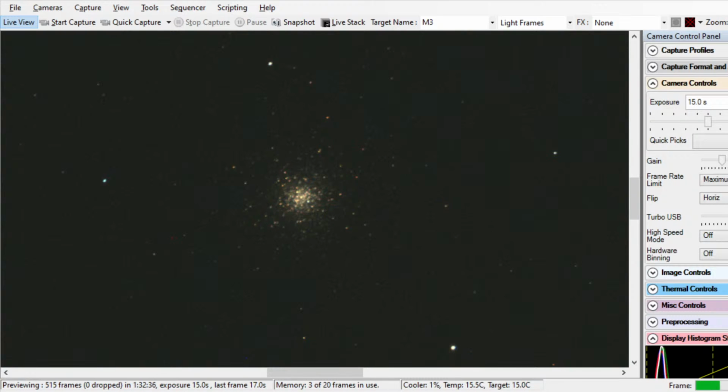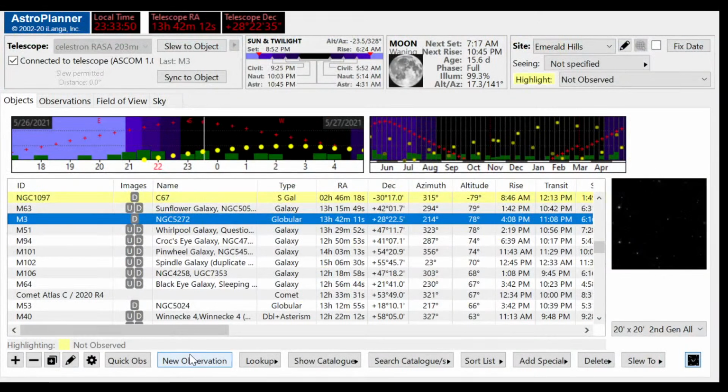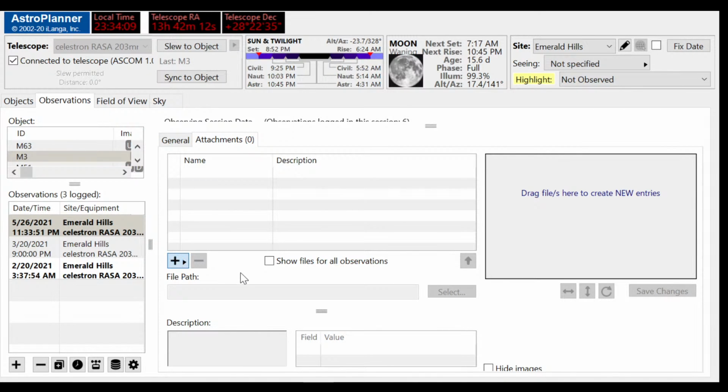So that's M3. Let's do a quick snapshot of this, and then let's go back to our targeting software and say, what if we lived on a planet revolving around one of those stars? And this is M3.